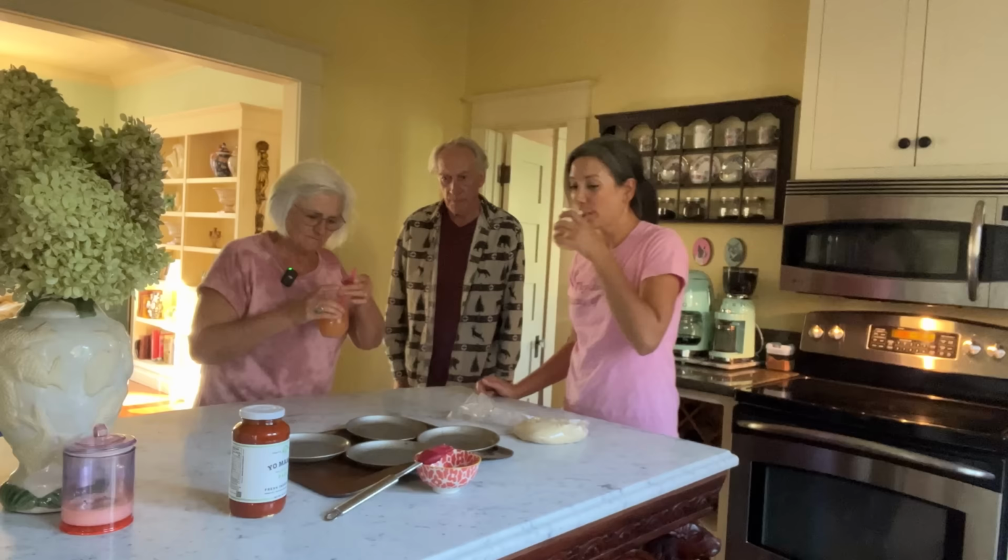Whiskey sour. Happy hour. None of your measure? Adequate. Yeah. I like my measurement.